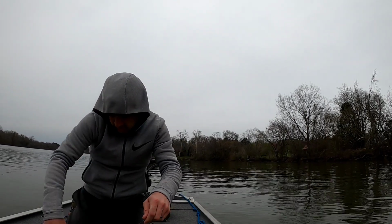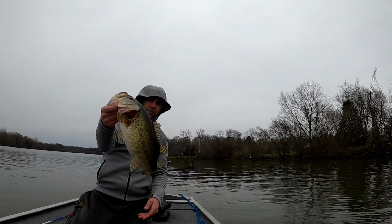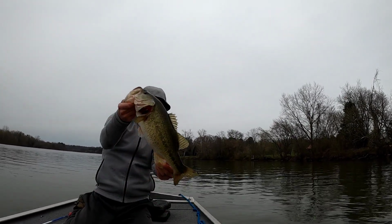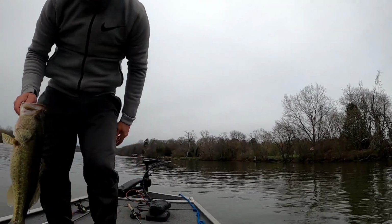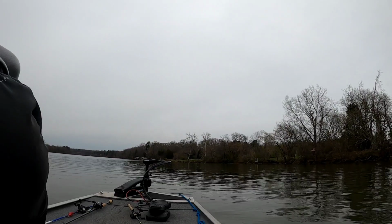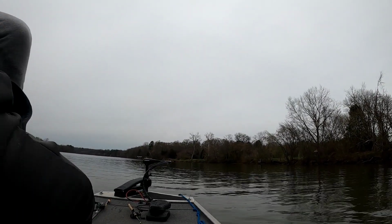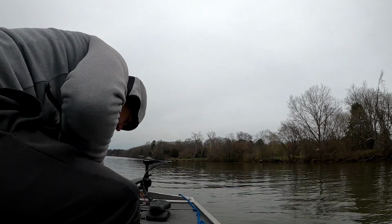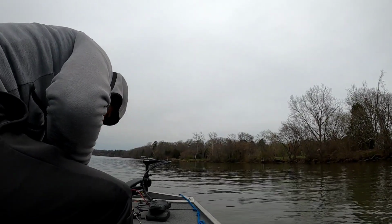I'll get a weight on this one. This one's pretty nice. That's a pretty fish right there. That's good. Let's go. It's not like a feeding frenzy or anything out here today. It's like we're picking.